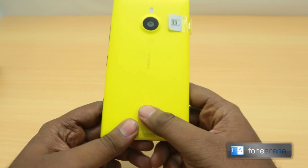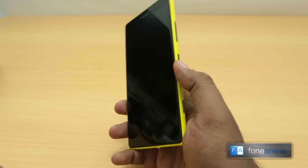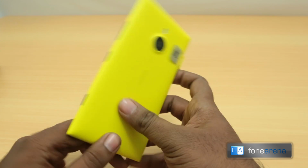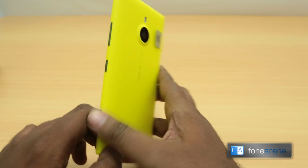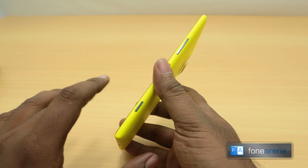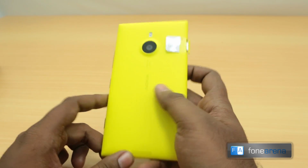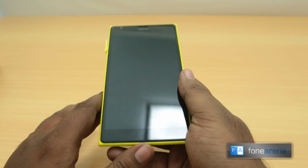Of course, we expect this build quality from Nokia, but damn, it's so thin. It's 8.7 millimeters thin and weighs 209 grams, but I don't feel the weight like I've felt with the Mega 6.3 or the One Max or the Oppo N1. It feels light. It feels surprisingly light. In fact, it might be in the same league as the Mega 6.3 because I felt that the Mega 6.3 was also really light. Maybe the weight distribution is pretty awesome on the 1520.